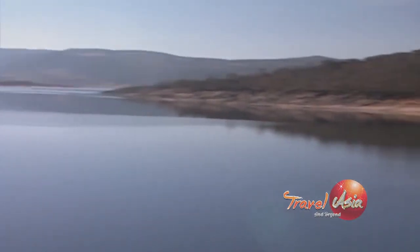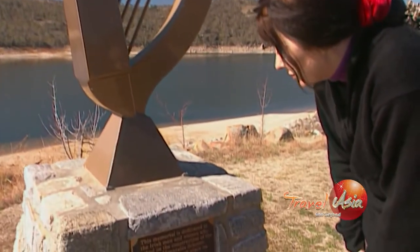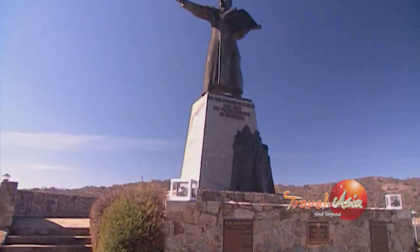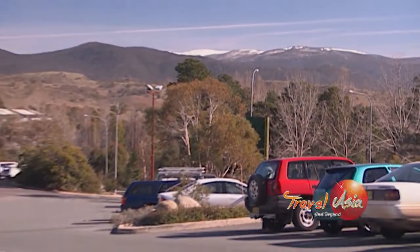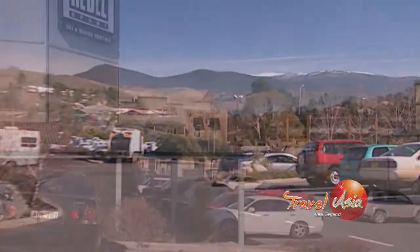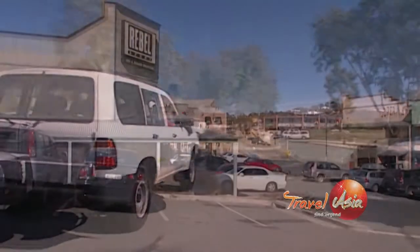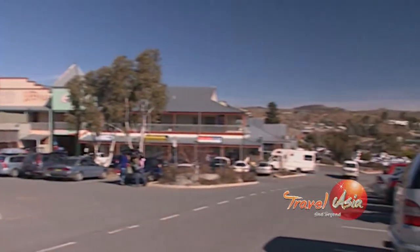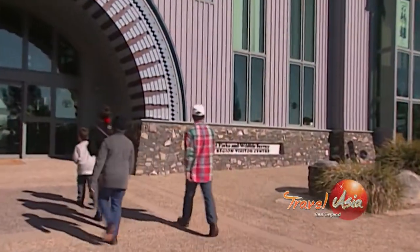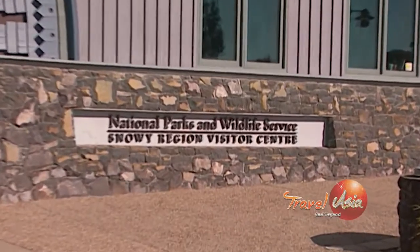There are numerous statues here dedicated to the Snowy Hydro scheme, which actually flooded Jindabyne's first settlement when the Snowy River was dammed. The population was relocated here to a new town. Jindabyne is the gateway to the snowfields of Thredbo and Perisher, and it's here that you'll get your vehicle's access pass from the Kosciuszko National Park. This is a town filled with resorts, ski lodges, ski hire venues, and cool restaurants and budget cafes.